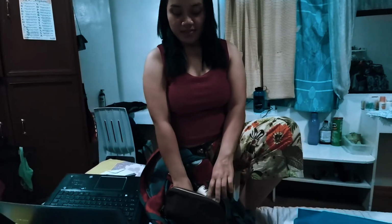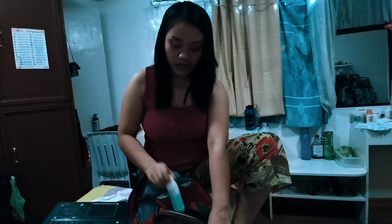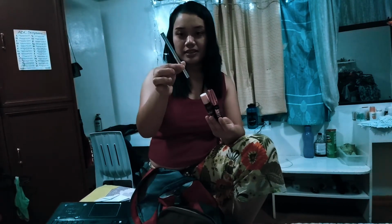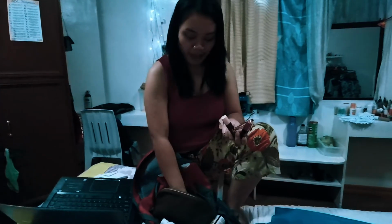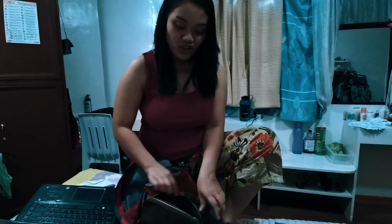My day cream. We will have a review about this one. Watch out. And night cream. And what else? I have here mascara, lip tint, and what's this? Eyeliner. Liquid eyeliner. And a disposable mask.